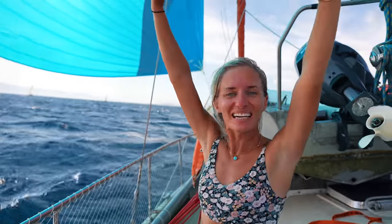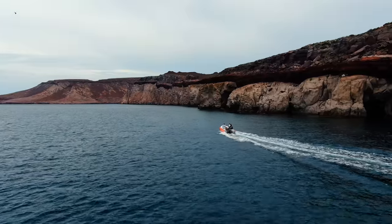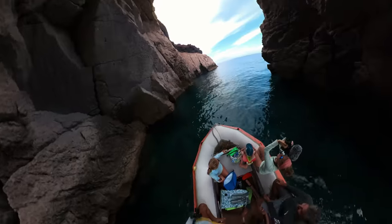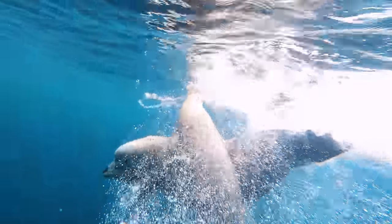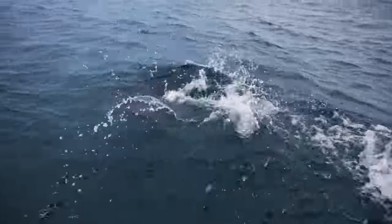How good does this feel? Huh? I know, we're sailing! Yay! Today we had our bow pointed towards a pretty special spot. We had our sights set on Los Islotes, where we would get the chance to get up close and personal with some of the most fascinating and playful residents here in the Sea of Cortez. Woo!